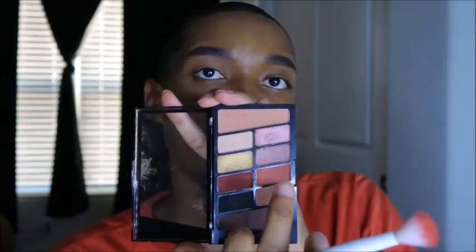So I'm gonna apply some more. You guys can also go in with the blending brush. You wanna scoop it back and forth. I'm just packing it in because I wanna set that concealer as well. Press the concealer with the eyeshadow into my skin so it can sit and last longer. What a guru. And then I'm gonna go in with a blending brush and that reddish burgundy color.